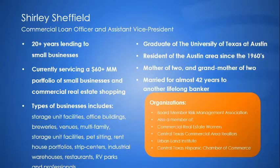This is a little bit about me. I've been lending 20 plus years to small businesses, and I'm probably servicing a 65 to $70 million portfolio. It's a mix of small businesses and commercial real estate. These are some of the businesses. You'll see some look like a commercial business, and then some look like true commercial real estate. So again, your storage unit facilities.